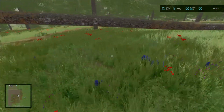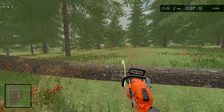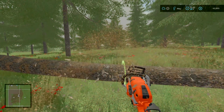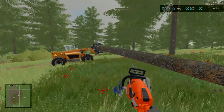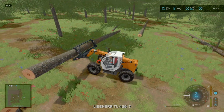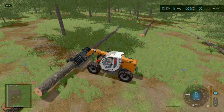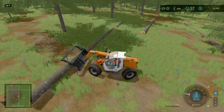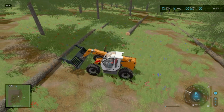Okay, so let's cut this down a bit. But there, that was weird, how it got so far off the side of it. Yeah, let's try that on. Maybe we should move over a little bit more, a bit closer to center.